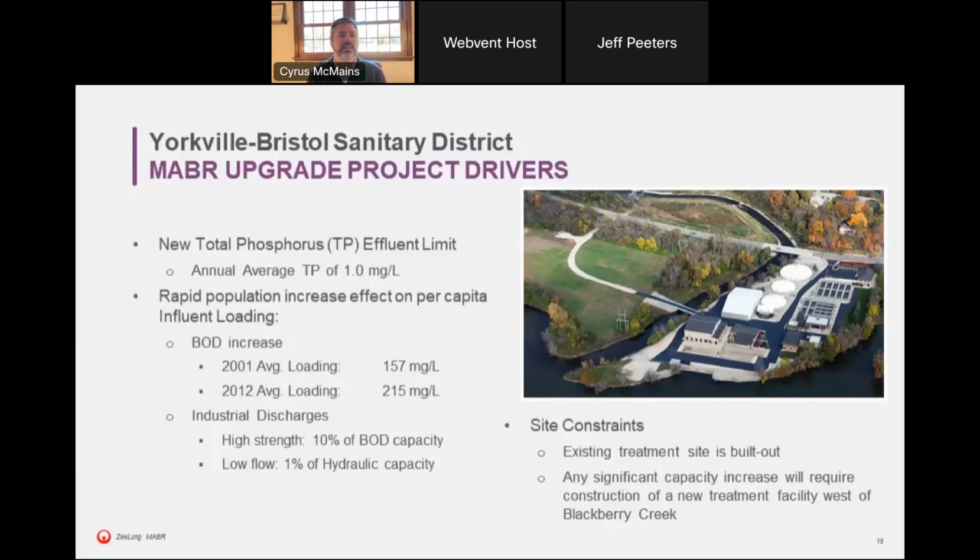Now, why in the world did we go to MABR back in 2017? Well, we had a new phosphorus limit of 1 milligram per liter on a yearly average. I know there's a lot of folks that have more constrained effluent limits than we do. We worked with the community, and we had a watershed work group with our environmental governing body, and we were able to kind of step into it, which seemed appropriate for our area.